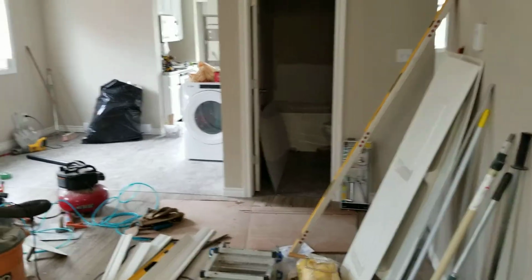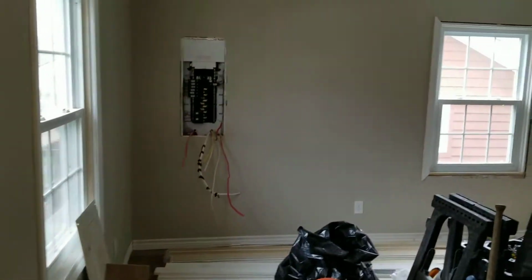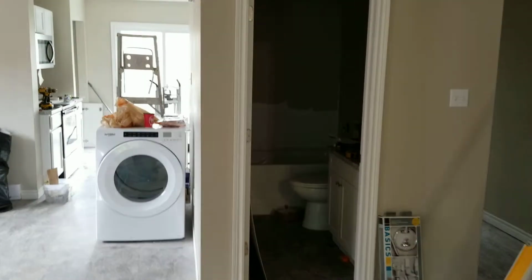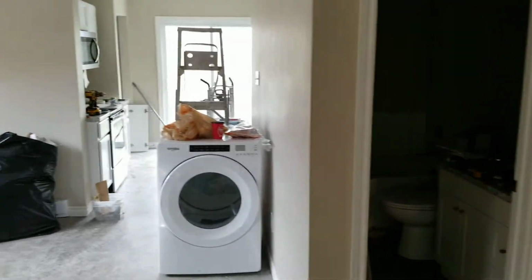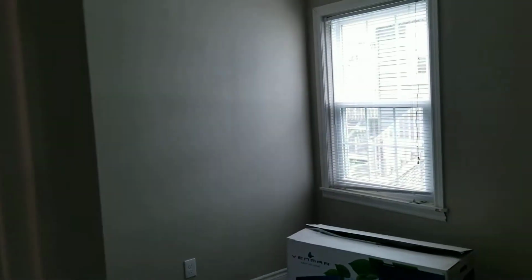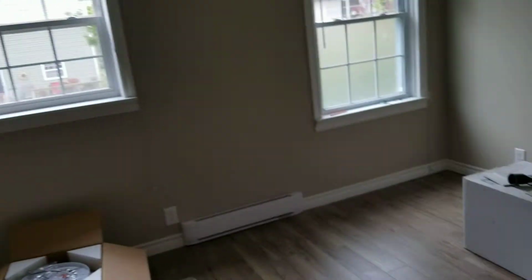Hi guys, thought I would do an update on the project we've been working on. We're towards the finish line on this unit. We've got quite a bit of it ready. There's clearly a few more things to do, but we're really just a couple days away from, I believe, or maybe a week or two before this unit is going to be ready to rent.